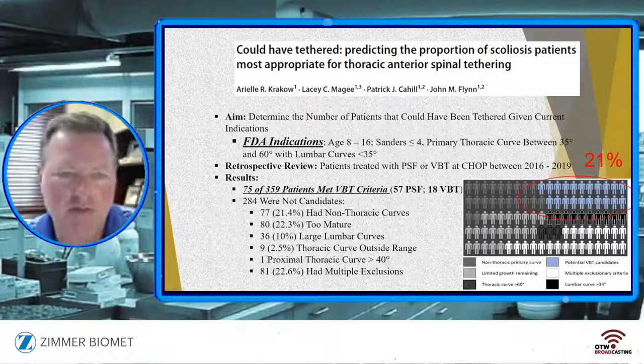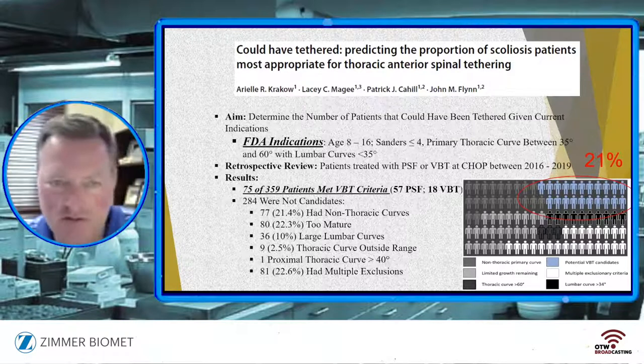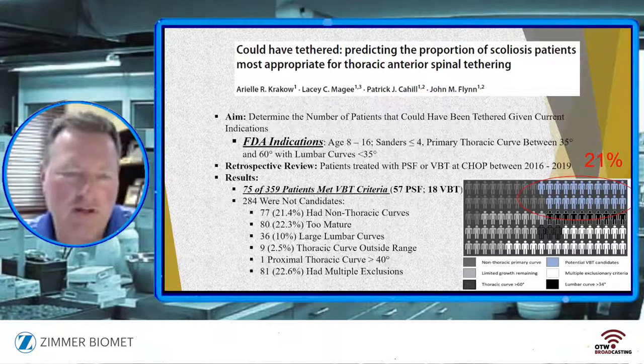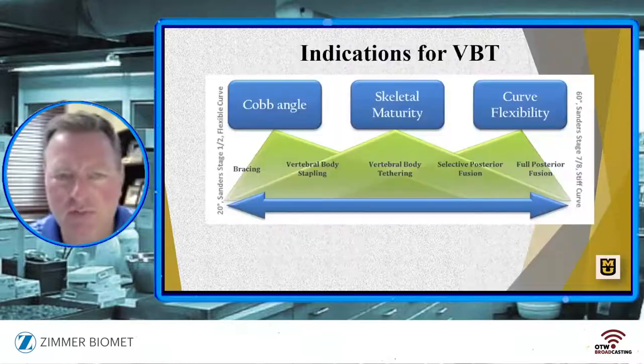And so they listed a number of patients that are non-qualifiers, non-candidates for the VBT procedure. And I think some of these were starting to push the limits, whether they're larger thoracic curves or larger lumbar curves, and we're starting to get more comfortable as we push those edges. But that was really the first stab at defining the intended treatment group.